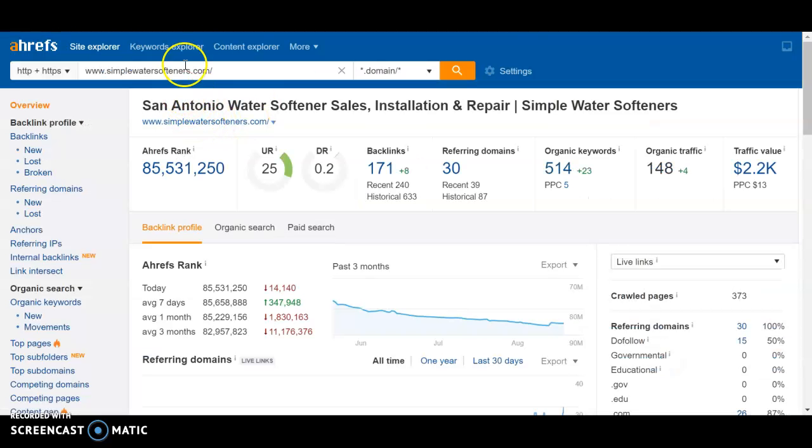I plugged their website into Ahrefs, and you can see here that they have a better rank and a much higher UR rating. They're at 25, and this goes from 0 to 100. This tells me that their on-site SEO is done fairly well, but their off-site SEO is not doing well at all. They have 30 referring domains, of which only 15 are dofollows. Of those 15 dofollows, they must have really low websites referring them, just based on how low this rating is. But you can see that it's still doing well in terms of organic keywords. They're getting quite a bit of traffic and traffic value.